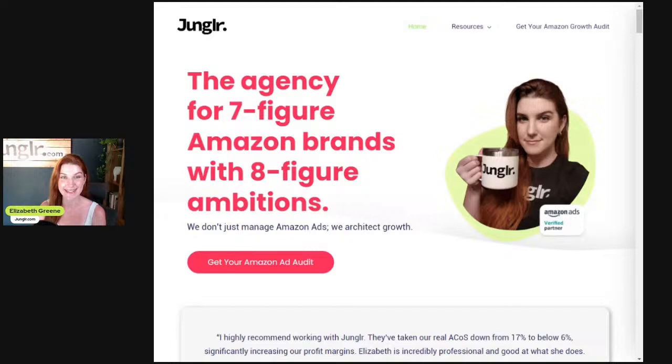And so this kind of diverse range has really taught us that if you want to scale to 8 figures and beyond, it's more than just increasing the ad spend on your account. You really need to get strategic with your ad strategy, and it has to be as unique as your brand itself. So I'm super excited to help you guys get more out of your ads today.